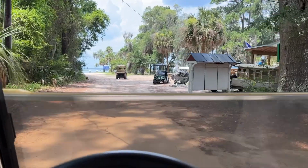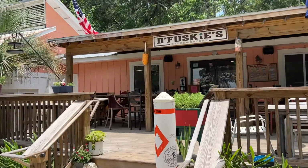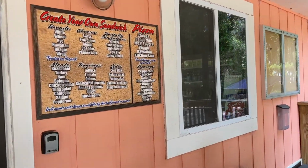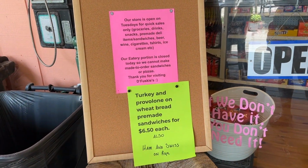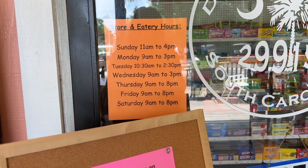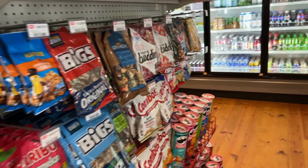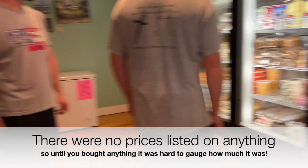Alright, so making it to the little general store, and check it out and see what's here. Alright, so walking in. There's a bar attached to it. Create your own pizza. And there's the store hours. So they close at different times. They open typically at 9 a.m. except for Sundays. Let's see. I've heard it's really good.